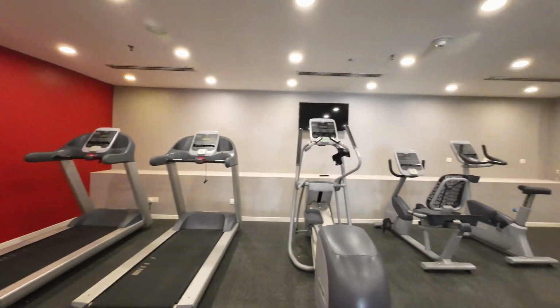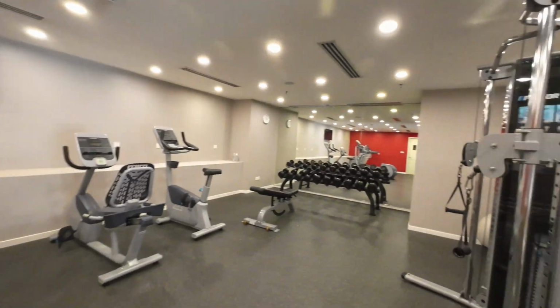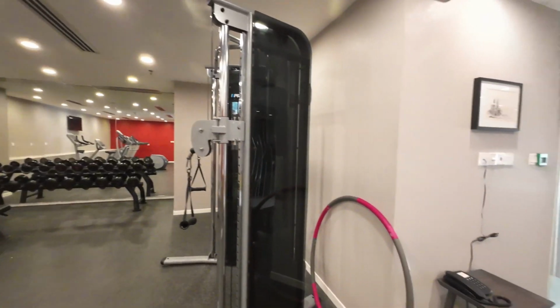This is the gym of Hilton Garden Inn North Hotel.